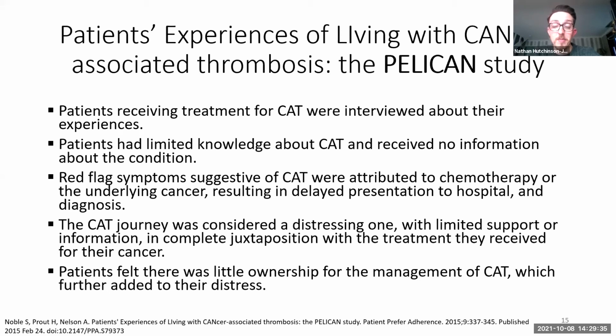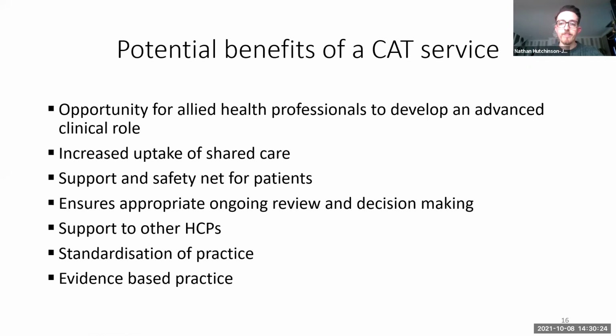Talking about Simon Noble, he has done lots of studies, but another one I wanted to mention is called the Pelican study, which is a really interesting read and free to access. It looked at patient experience of CAT and highlighted that patients had limited knowledge about CAT and hadn't been receiving information, as I'd mentioned just now. They also weren't aware of what they should be monitoring for, the red flags. Many found their CAT journey very distressing, with a lack of information and support, and a big lack of ownership for management and ongoing safety netting. This initial work led Simon Noble to set up a service, and subsequently other services like ours at the RUH were set up.